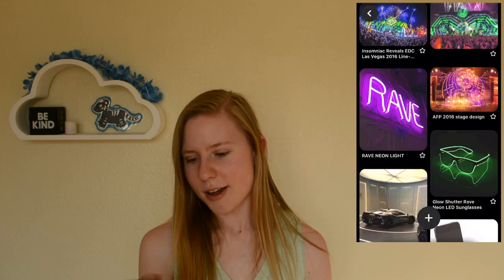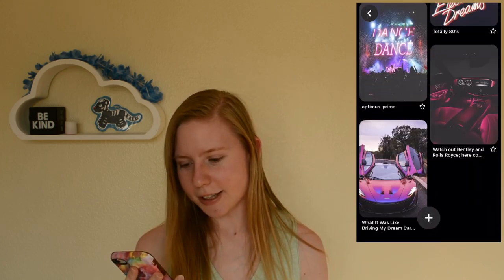Number 18 is Frequency. This is my only fox character. I only have one wolf character and one fox character because I don't like to be basic. Lots of rave vibes going on here.